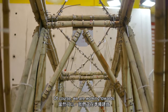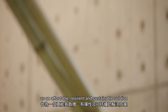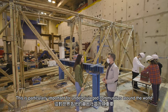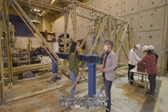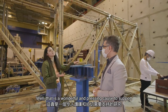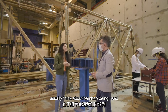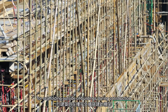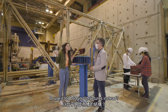Of course. We are working towards engineered bamboo structures with predictable performance as an affordable, resilient, and sustainable solution. This is particularly important for underprivileged communities around the world. And mind you, I'm talking about permanent structures made out of bamboo columns. Well, that is a wonderful and pressing cause to support. Most of us growing up in Hong Kong, including myself, usually think about bamboo being used for scaffoldings outside of buildings during construction.